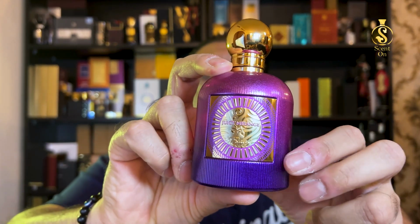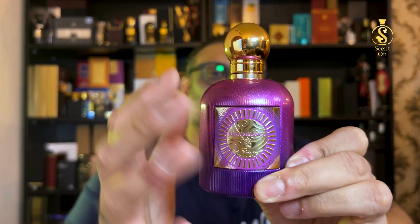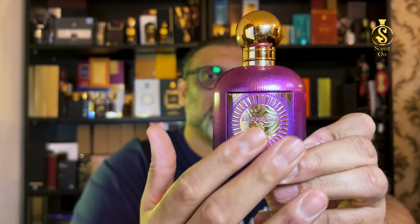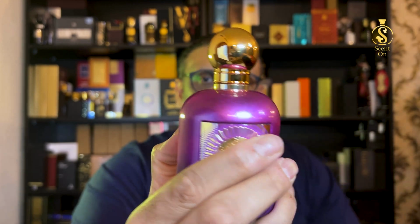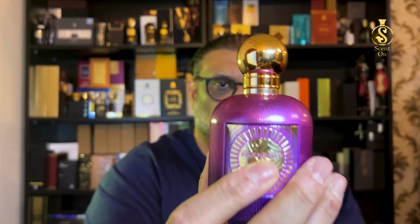And now let's jump to the third one and my most favorite, the king of the series. And here I'm talking about Juicylange. See the bottle here. The bottle here is semi-transparent. You can see the glittery coating here, the gradient from pink to purple with this beautiful sticker. It's a shimmery kind of bottle. You can see the level of the juice here in this bottle. I'm not sure if it's visible in the camera or not, but this bottle is semi-transparent and this fragrance is killer.